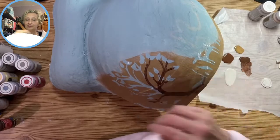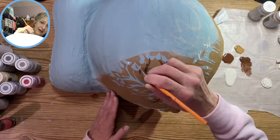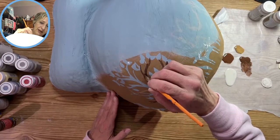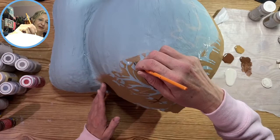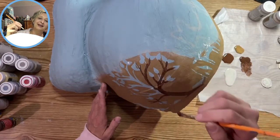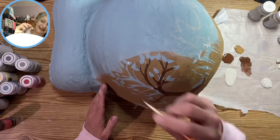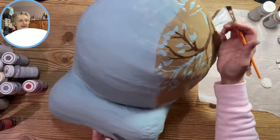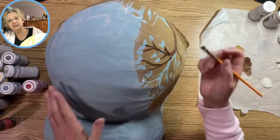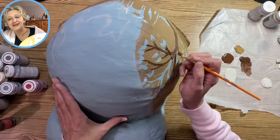And so I'm just coloring. I'm coloring in the tree branch and the trunk. And like, I got this big splatter here. I don't even know exactly what it is. But I love this. Just a visit.